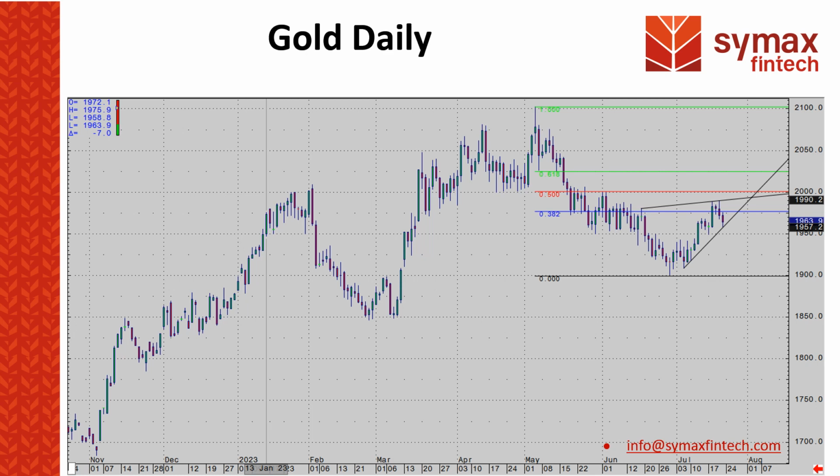So here's gold, and I put the Fibonacci on for this as well, just so you've got an idea of what's going on. Now, you know, it did get to that 2100 level, and then we had that sell-off down to 1900. So, yep, it's had a $200 move there, and it had a good rally back, but it's struggling again a little bit at the moment. It wanted to get up and test that 50 Fibonacci level at 2000, but it's just struggling for the moment. It's coming back down.